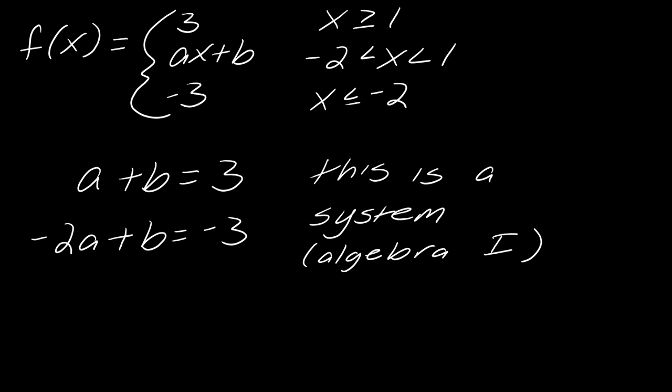So basically, once you set these things up, anything can happen from here. And this is why it's not just a procedure that I can just tell you. You have to go on this journey, and then you get to a point where it's like, now you just do the algebra. But the algebra can be anything.